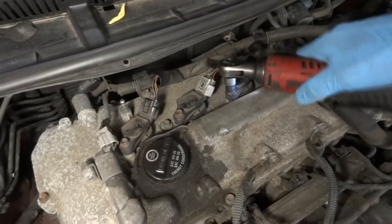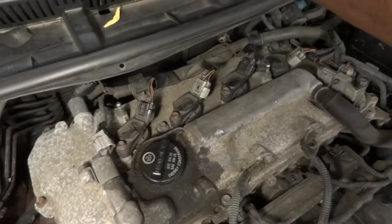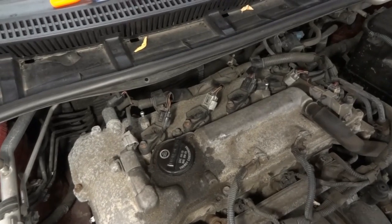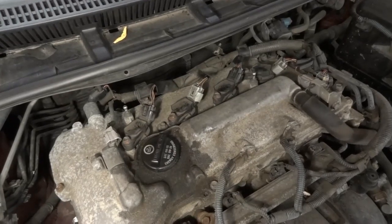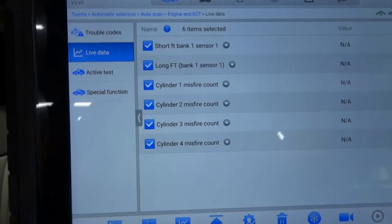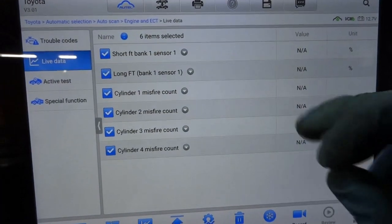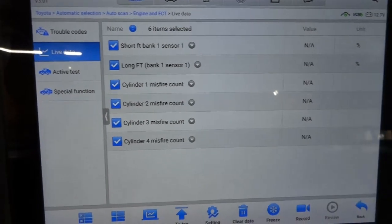Let's tighten these. Alright, so we swapped the coils. Now let's go inside the vehicle and start the engine to see if our misfire will now be on cylinder number 3. Alright, so back in the vehicle, here is our scan tool. We still have our data PIDs selected here. We swapped the coils. So now, if the problem is the coil, cylinder number 3 will start misfiring.